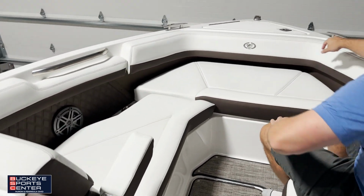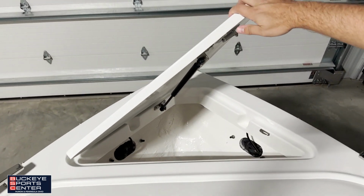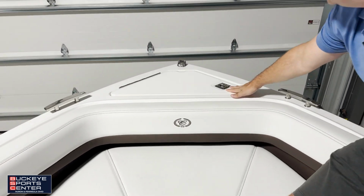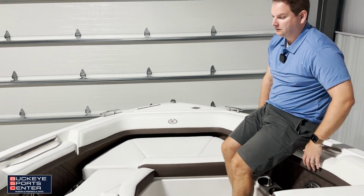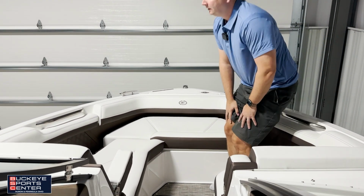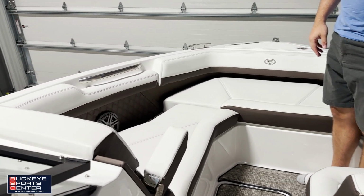We do have an anchor locker up in the bow too, so if you want to put your anchor up there, get it stored out of the way. Again, a deeper bow area. I really like, if you look really closely at the upholstery, that brown upholstery, the stitching involved in that's really, really nice, really premium.